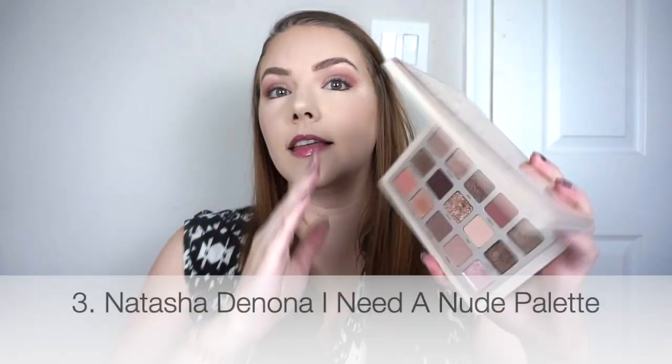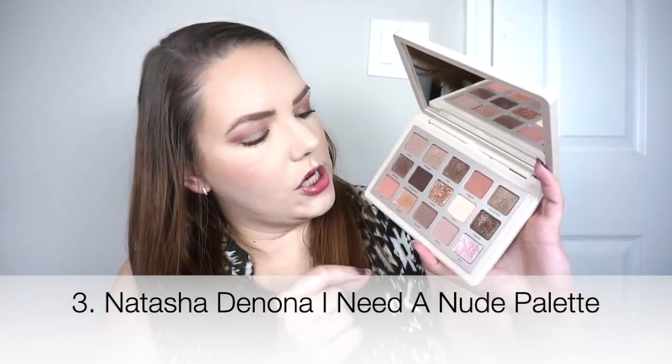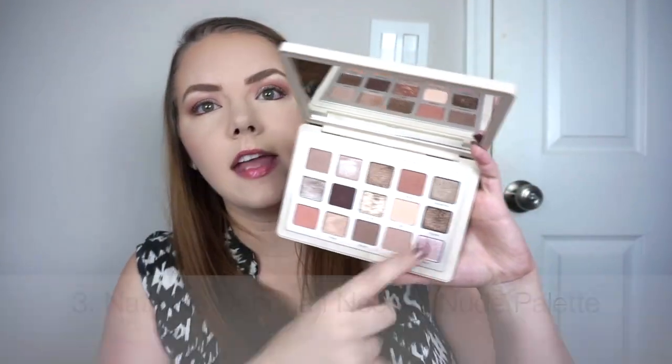And then my top 3 would be eyeshadow palettes. Coming in at number 3 is what I'm wearing today. This is the Natasha Denona I Need a Nude palette. And my favorite shade in here would definitely be Vague. I love that type of color.